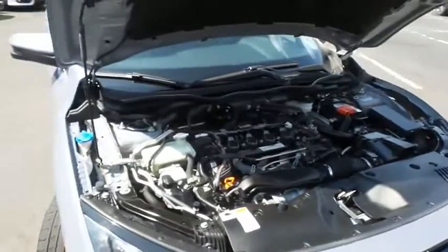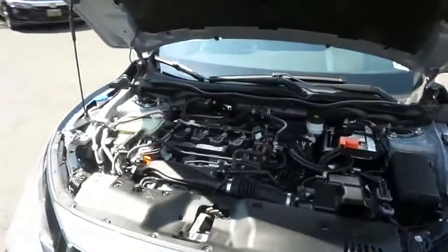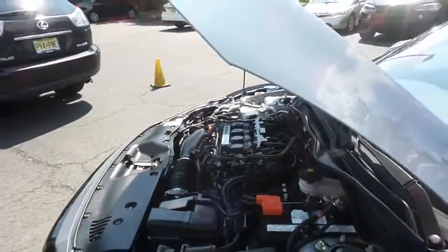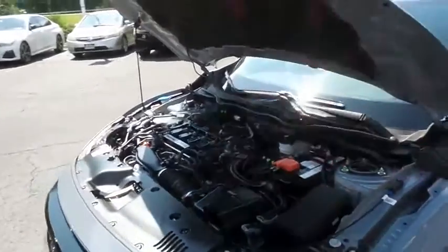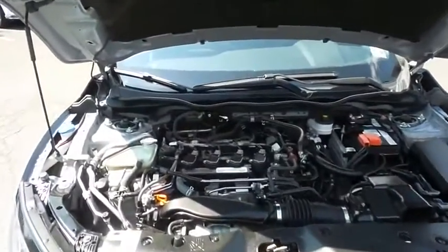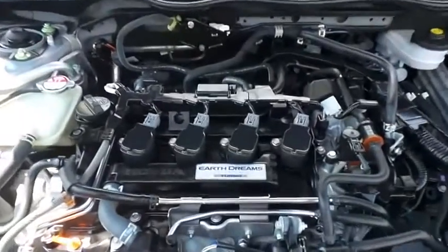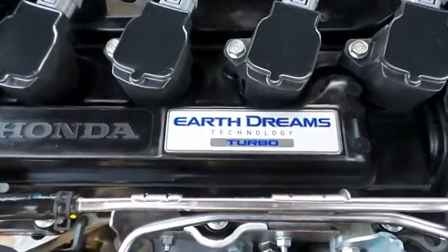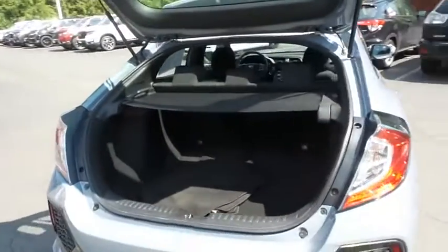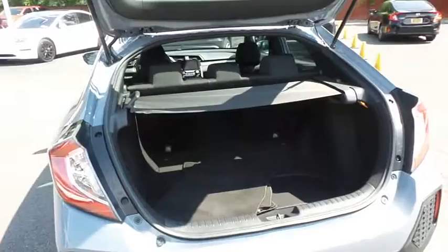The Honda 16-valve, dual overhead cam, turbocharged 1.5-liter i-VTEC 4-cylinder engine has plenty of power. This Civic is a blast to drive, and equipped with Econ Button and Earth Dreams technology, it gets an outstanding 40 miles per gallon on the highway. This Civic offers plenty of rear cargo space in the hatch with a cargo cover.